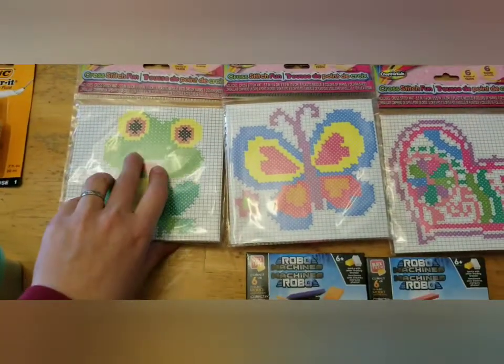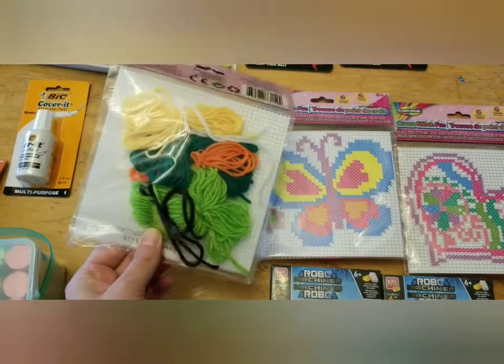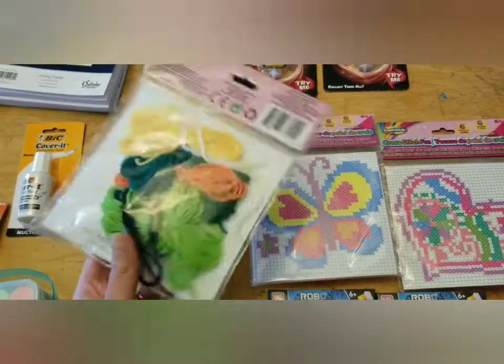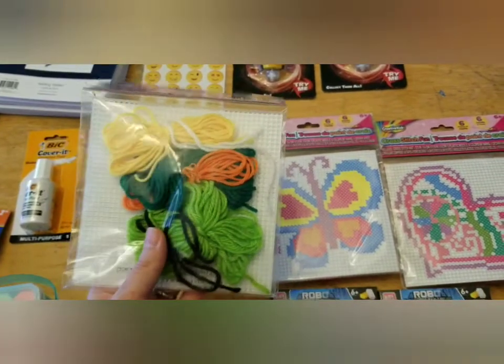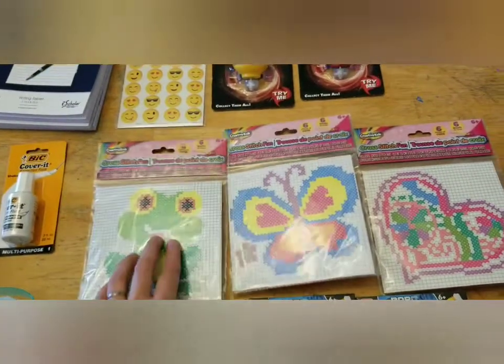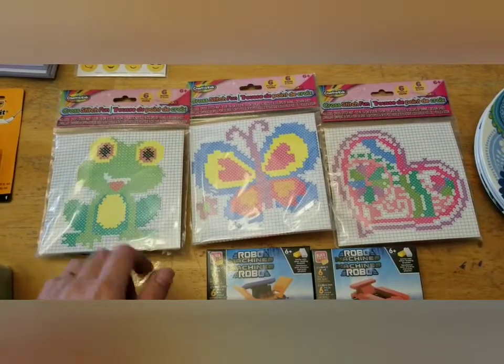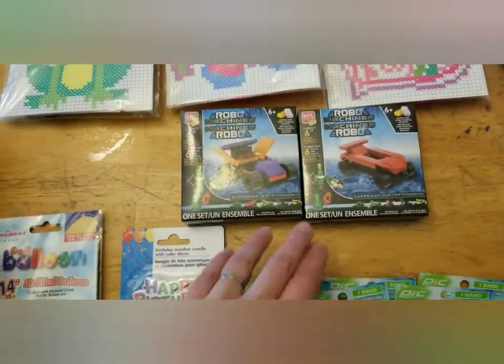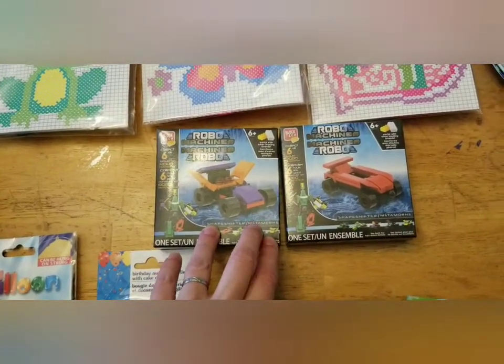These are cross stitch, and they come with the plastic canvas and the thread. And I think the needle is in there as well. If there's not, I own some darning needles. So my daughter really loves these. And then I also bought one that was more boyish because I figured one of my boys might want to do one as well. The knockoff Lego kits are always a hot item.